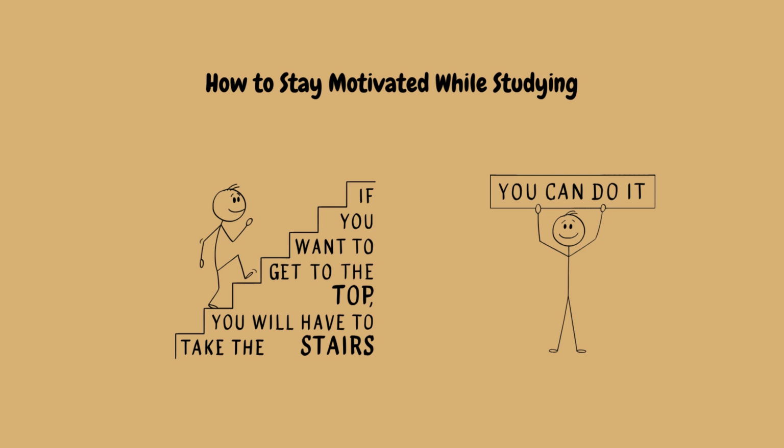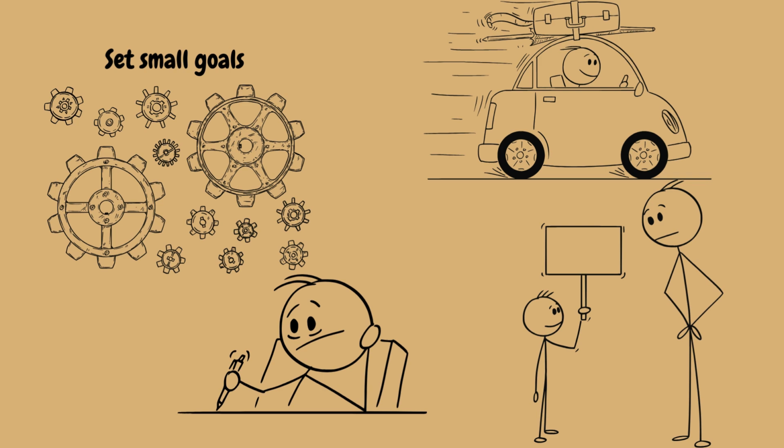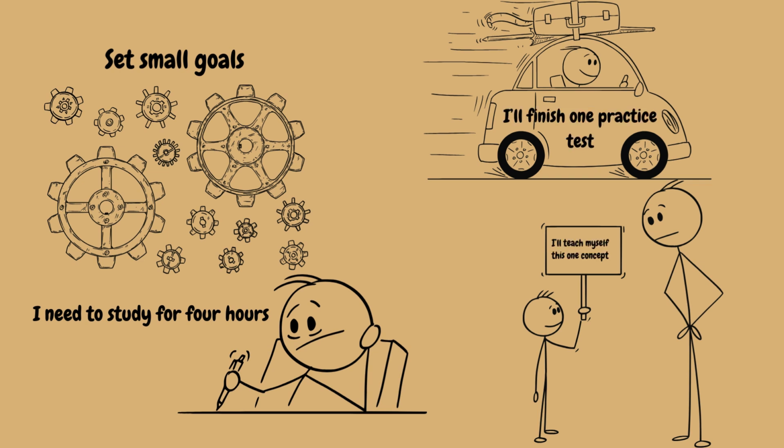How to stay motivated while studying. One of the hardest parts of studying isn't learning. It's staying motivated. Here's how to keep yourself engaged. Number 1. Set small goals. Instead of saying, "I need to study for 4 hours," break it down. "I'll finish one practice test," or "I'll teach myself this one concept."